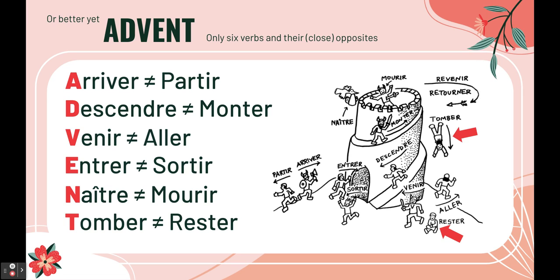Now, what you do not see in the acronym is up there in the top right corner, we have the verbs revenir and retourner. So to come back and to return. We also don't have the verb devenir in this drawing because it's the verb to become, but it is a close relative of venir.